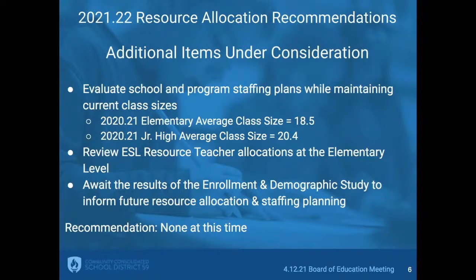As I mentioned earlier, we want to look at that ESL resource teacher piece and how that allocation aligns with the number of kids who need support and services across schools. And then a big piece that came up in our alt discussion, I think Ross led this group, was to remember we're going through this enrollment and demographic study, and that we expect to get some recommendations and information from that might inform us down the road in future years to make some decisions regarding resource allocation. So it makes sense to hold on any big next steps until we really have that information and further opportunity to discuss.